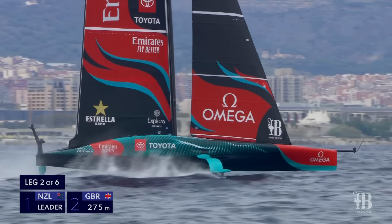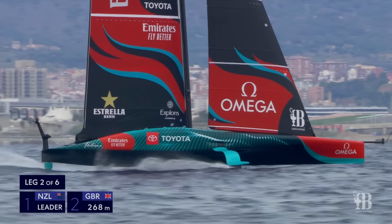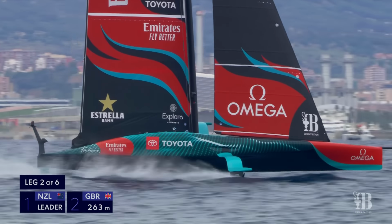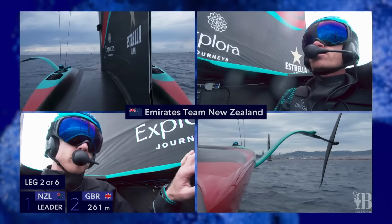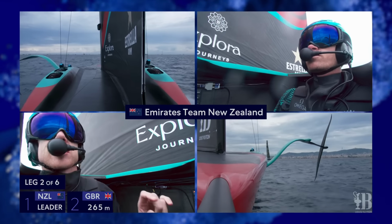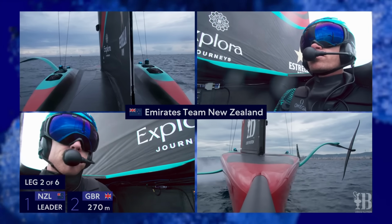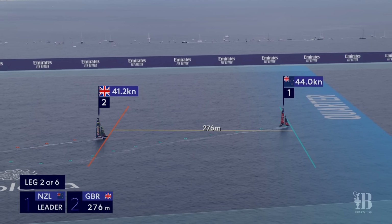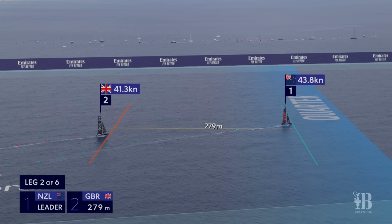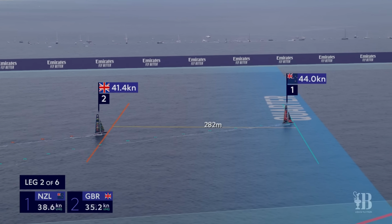Good solid comms between all four sailors, the drivers and the trimmers on Emirates Team New Zealand. Just having a look at both boats potentially sailing into a big increase in pressure coming into this bottom sector of the course. Nice spot in the breeze here. Obviously potential to lay here if this knocks much more. Otherwise, pretty easy to right turn.